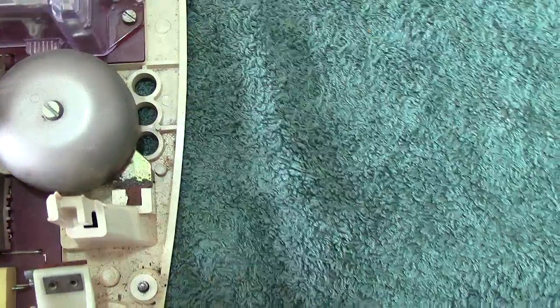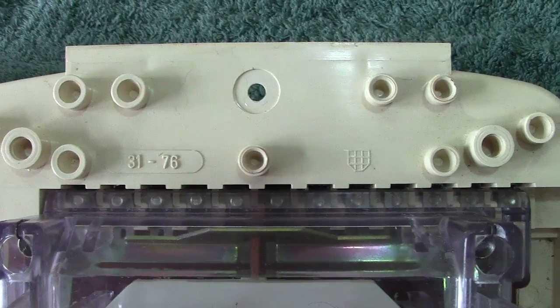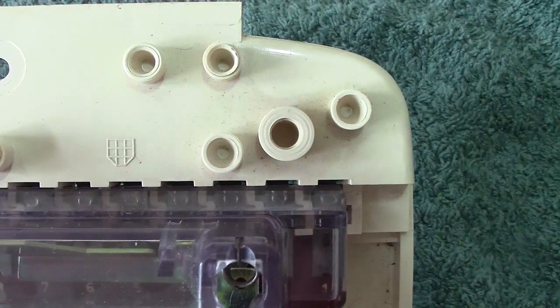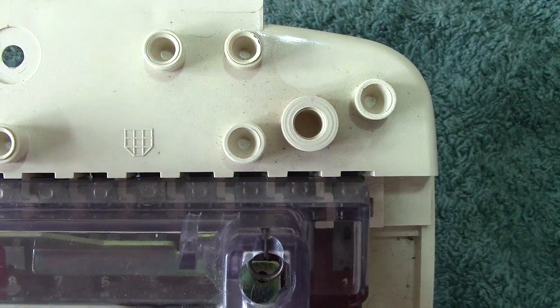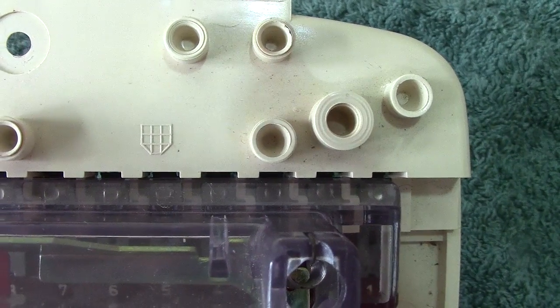Pretty sure this is possibly 76. You've got that number there, 3176. You've also got that trademark. I've seen that used elsewhere. If anyone knows what that is, I'd be interested.